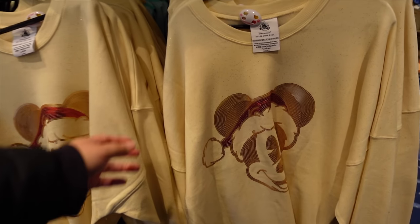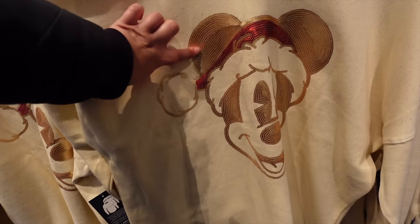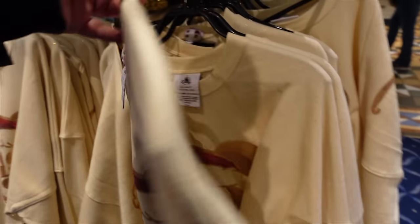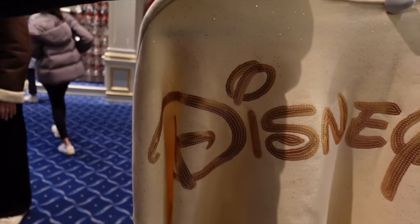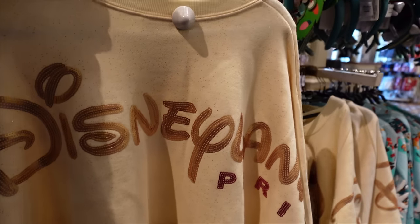I've just noticed they're still selling the spirit jersey or jumper that came out last year. This kind of beautiful Mickey face one that I don't know how well it sold last year. I don't know how popular it was. Definitely not as popular as regular spirit jerseys, but there you go. It says Disneyland Paris on the back.